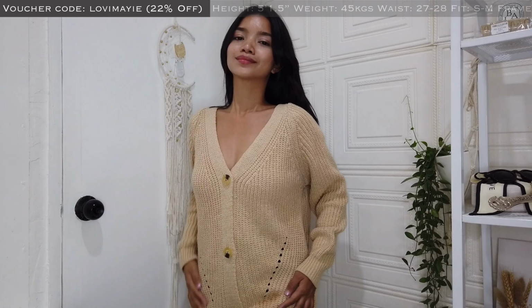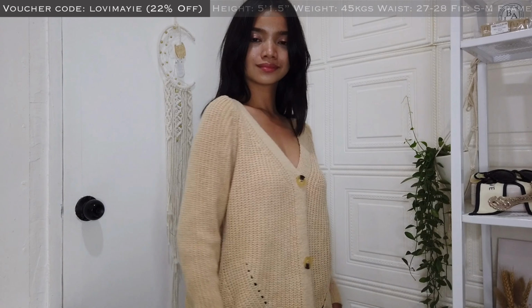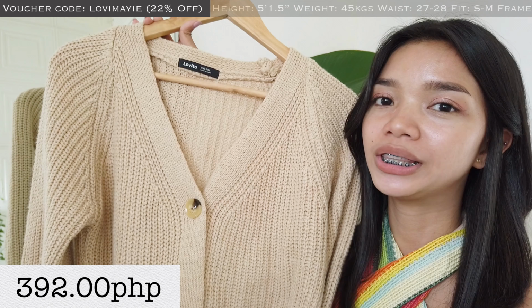But you can also wear this as a top itself, yung kahit hindi mo na siya gawing cardigan. So yeah, just a basic top. I bought this for only 392 pesos.